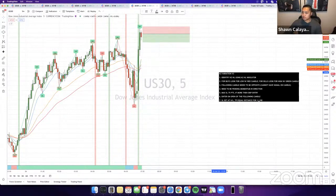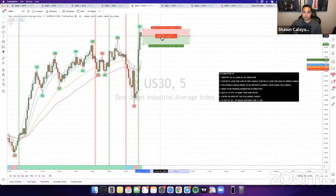Professor's asking, is it okay that it has a wick? Yeah, it's fine that it has a wick as long as it's a red candle. We do have news coming up, so I'm not looking to take this either. So guys, don't enter the trade right now because we do have news coming up at 7. I'll mark it up so we can follow it, but I'm not going to be taking it. I don't recommend people take it off that. We do have news coming shortly.